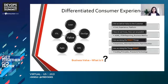But how do we know this? How do we know whether our product and service is adding value to the customer? How do we know what would be the future demands and needs of the customer? This requires data. This requires analysis. Because only when we have data can we take informed decisions. And this is where we need the support of all the digital tools and technologies, AI, ML, several reports, dashboards, and metrics that are available.